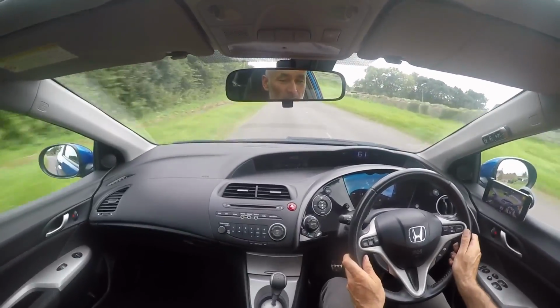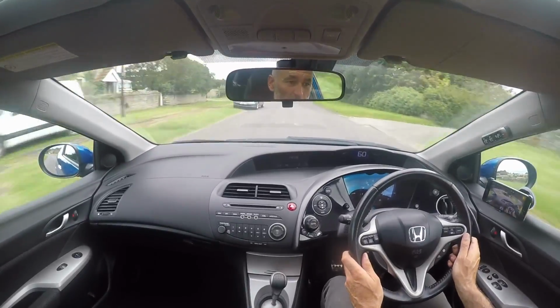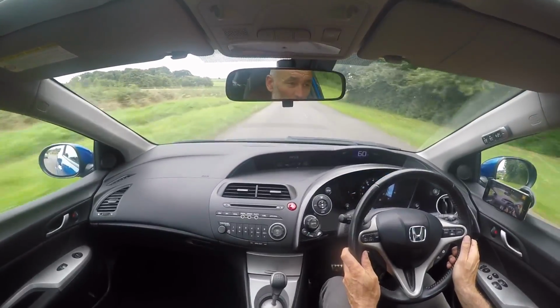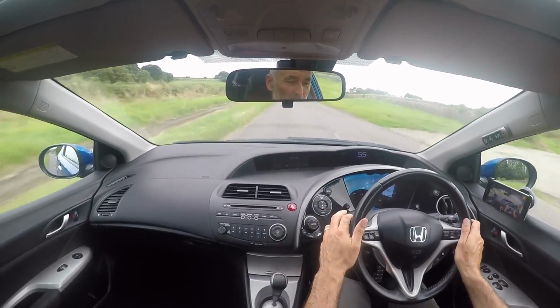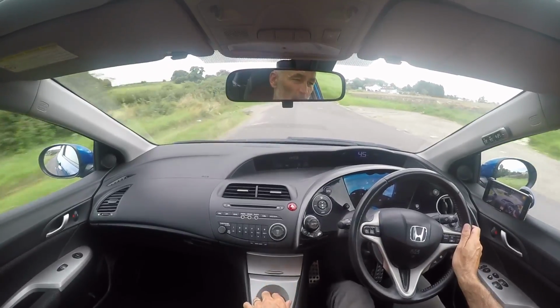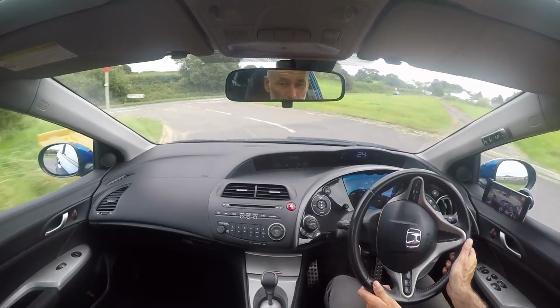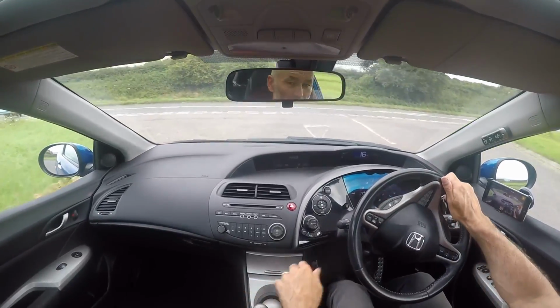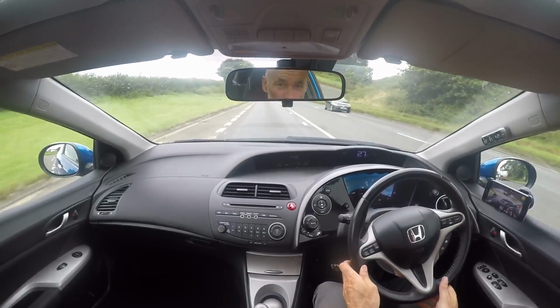Really lovely engine. It's the sort of engine that actually encourages you to rev it and have a bit of fun, responsibly, quite clearly. But as I was saying before, what makes this car, I think, is the way it's set up with the steering and the chassis. Sharp is probably the best word to sum it up, because it's got a lovely response to everything that you do.